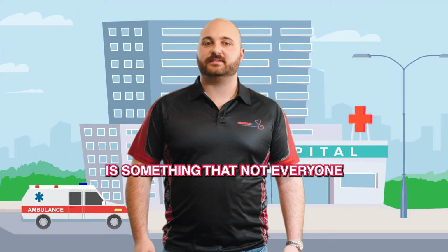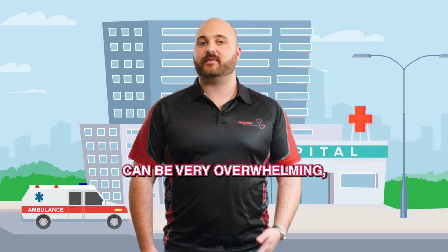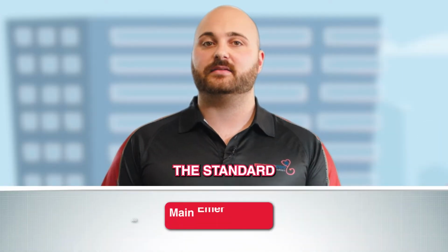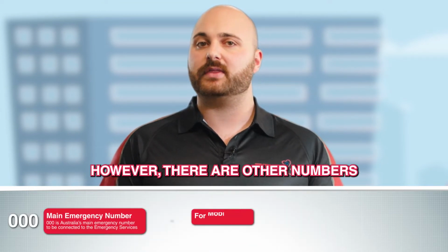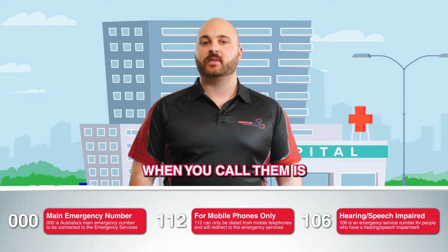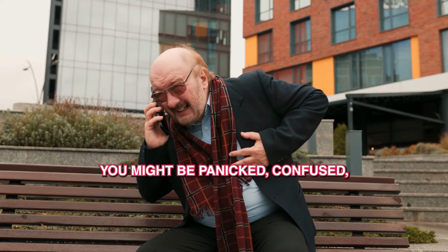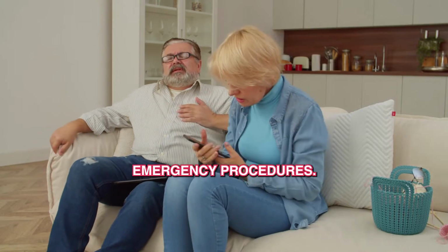Calling the emergency service is something that not everyone has to do, and doing so can be very overwhelming for a lot of people, especially in an emergency situation. In Australia, the standard most widely known number in an emergency is 000. However, there are other numbers you can dial too. What you need to remember when you call them is that they are there to help you, and they understand that you might be panicked, confused, and not familiar with appropriate emergency procedures.